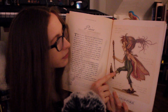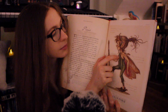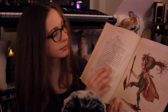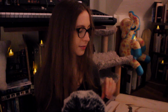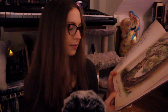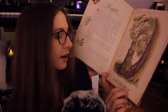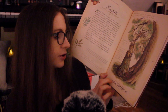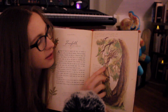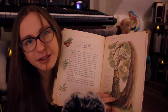Here is a field pixie. A maple hamadryad. I remember particularly liking the way she looked with her brambly hair. And she seemed young to me.